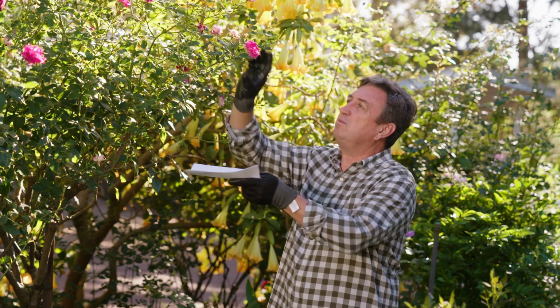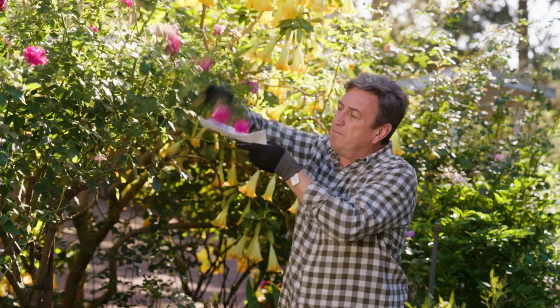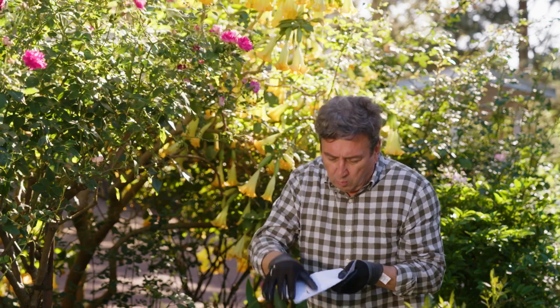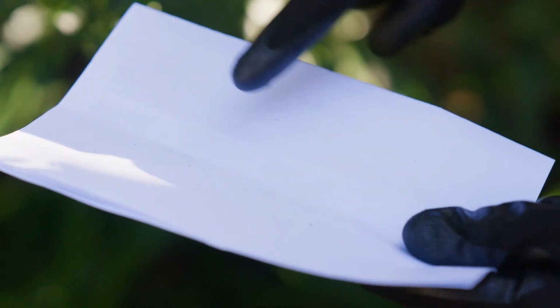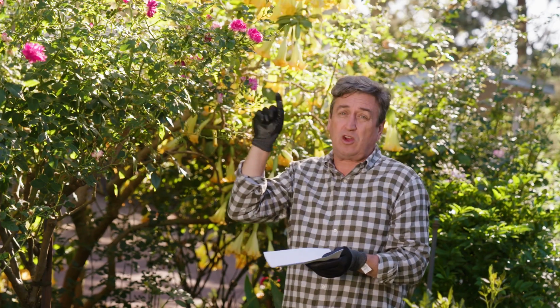If you're not sure if you've got thrips, the easiest way to identify it is grab a couple of roses like this and bang them on a white piece of paper, and if you have a look, you'll see there's all these little tiny dots and they start running around. That is your thrips. They're microscopic pretty much, and the damage they do is enormous.